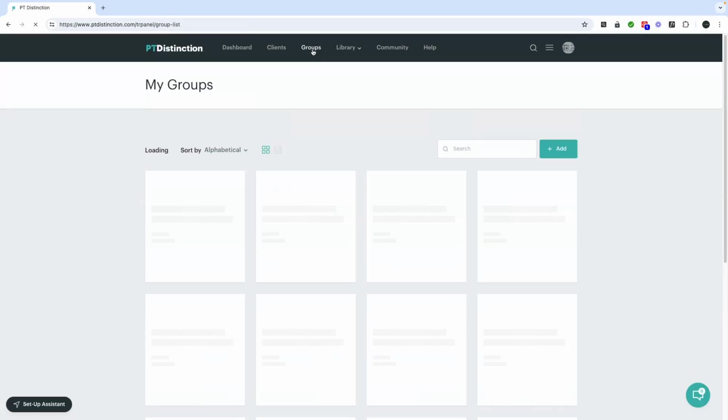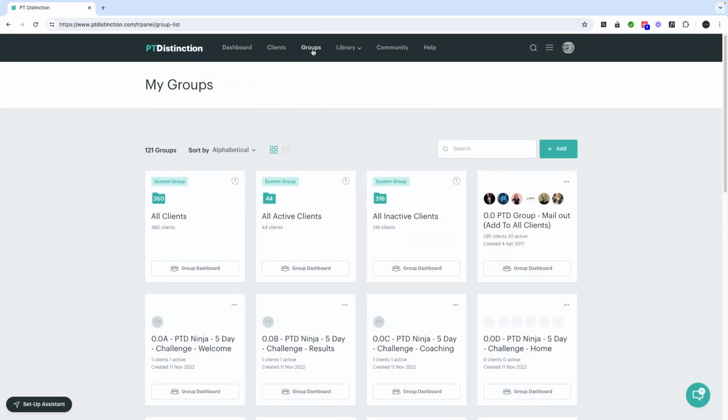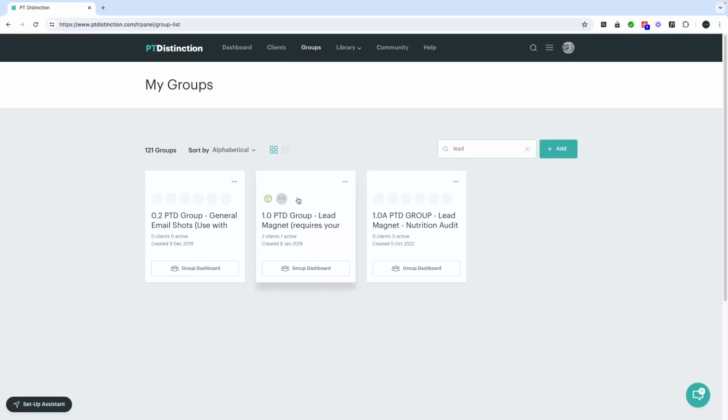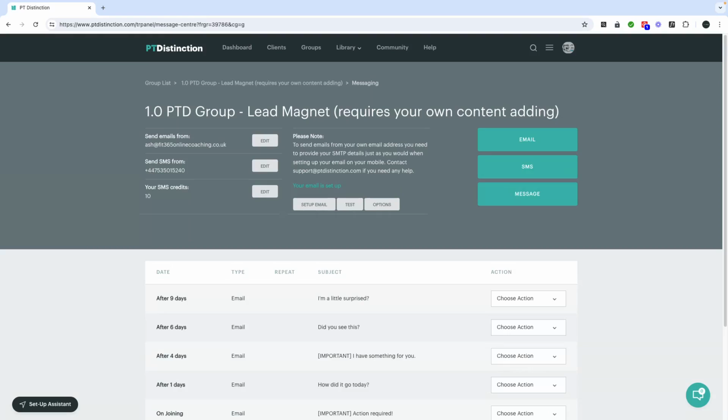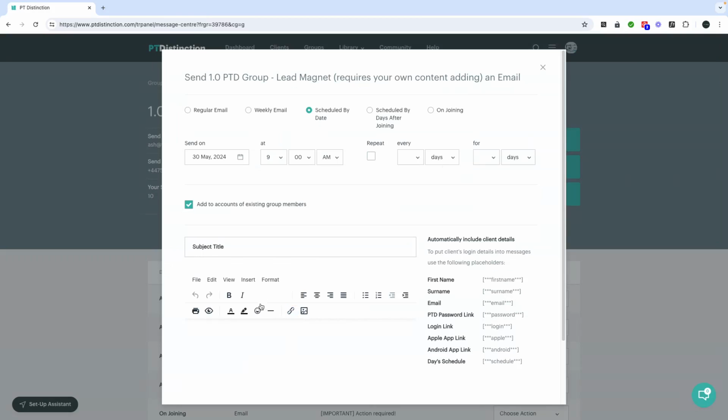So I mentioned earlier, those pre-made packages can remove clients from the groups. Yes? Now, because it removes them from the groups, we know that anybody that's still in our lead magnet group, anyone that's left in here, we know is yet to purchase something from us, because they would have been removed if they had. So we can go onto here, go to the message center, and send a message out to these clients just by clicking email and make them an offer to come and join our challenge.